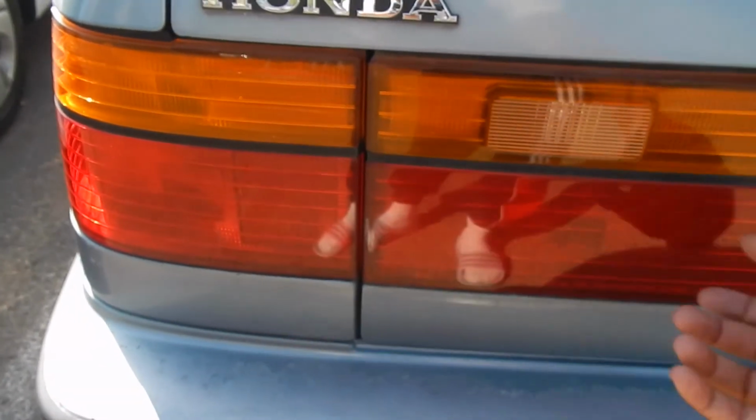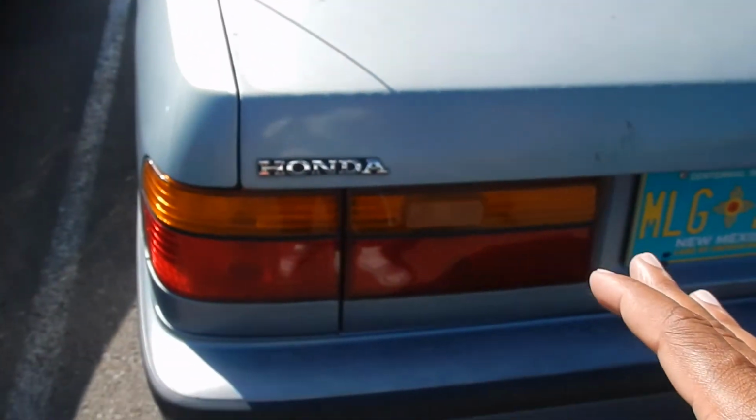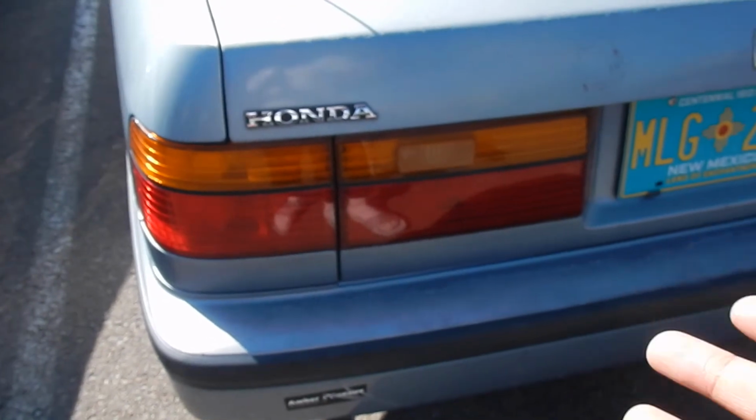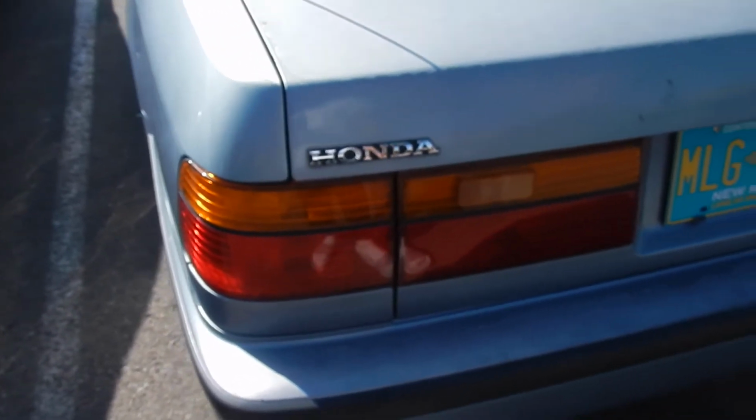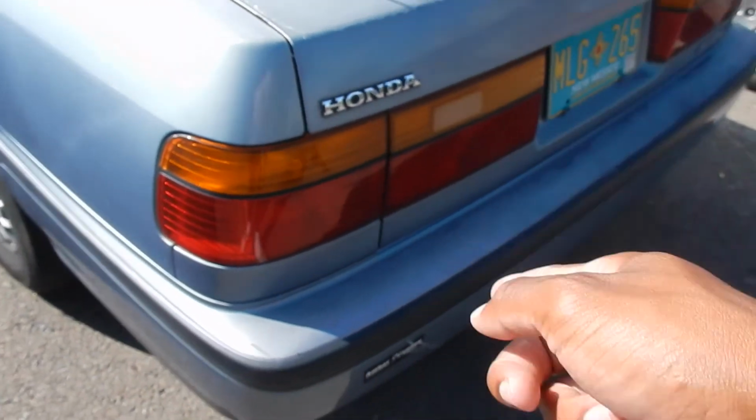So, and then the reverse light, I believe, is down here or something. I don't remember the reverse light, but it's a different back end. I'll put a picture in the video so you can see exactly what I'm talking about. But yeah, I liked this back end. I didn't like the other back end.